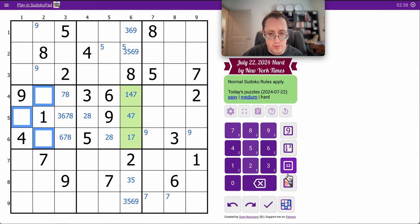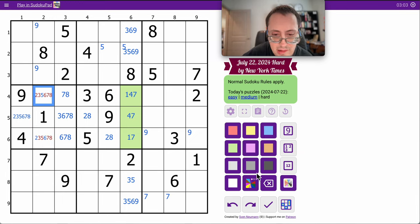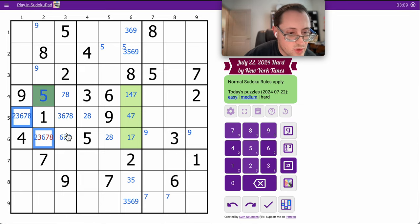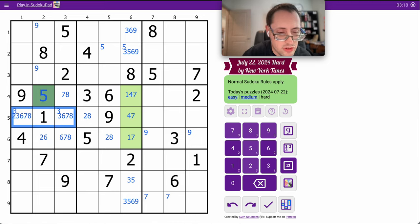Okay, those four cells can't be 1, 4, 9. Either the three cells. And then 2, 3, 5, 6, 7, 8. Well, this sees 2, 3, 6, and it sees 7, 8. This one can only be 5. Let's see. This ends up being 3, which I should have seen already.